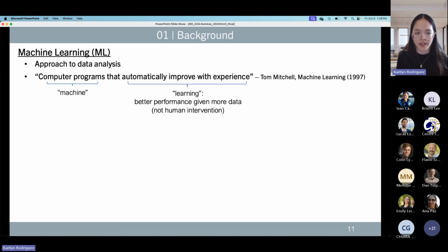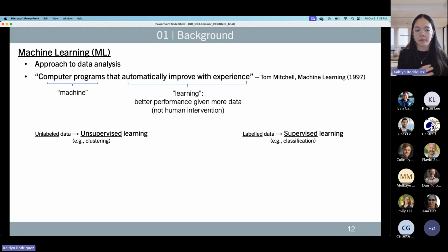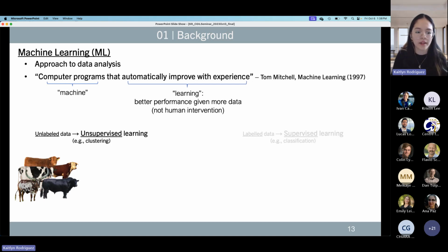Moving on to machine learning, I am providing a very brief overview of what this entails, but for now, we'll describe it as an approach to data analysis that involves computer programs that automatically improve in performance when given more data, as opposed to some kind of human intervention. Here, I'd like to draw your attention to two different methodologies within machine learning: unsupervised learning and supervised learning. Starting off with unsupervised learning, we're interested in clustering algorithms in this part of my project.